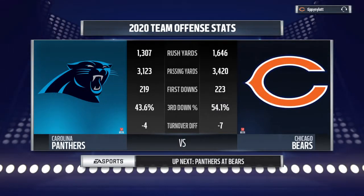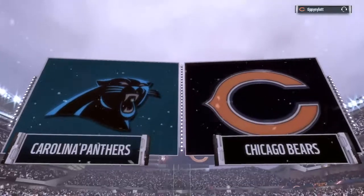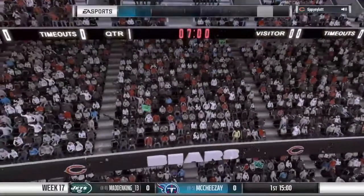Everybody, I'm Larry Ridley. You're tuned into the NFL on EA Sports. Today, we'll see a team that can get it done on the ground. The Bears are top 10 in rushing TDs, and they'll go up against a Panthers defense that needs to be ready for it.